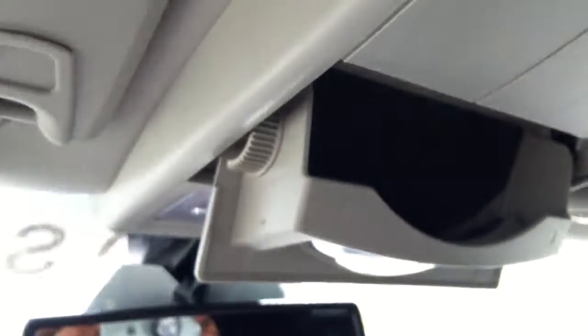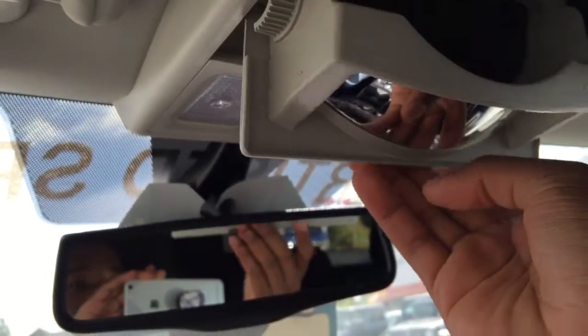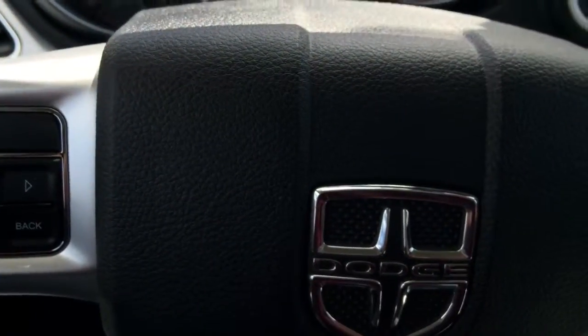Coming over to the passenger side, we will see a large glove compartment. Up here, we have a cool little mirror and your glasses holder. And now I'm just going to shut off the vehicle and we're going to finish this walk around.